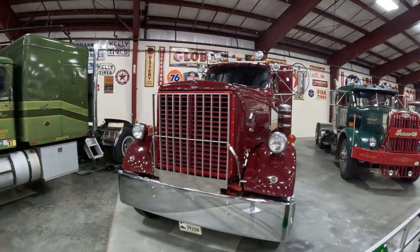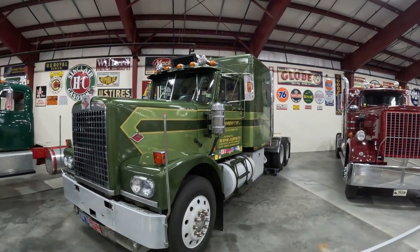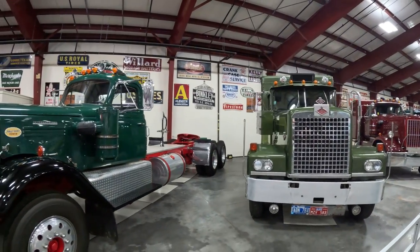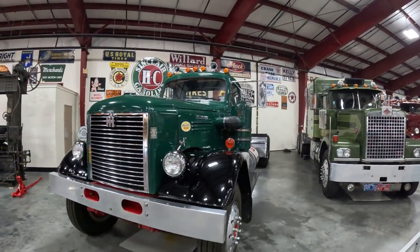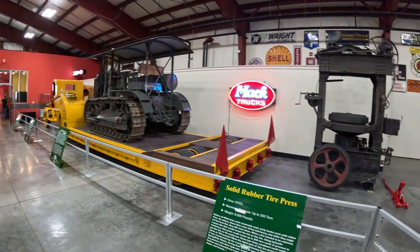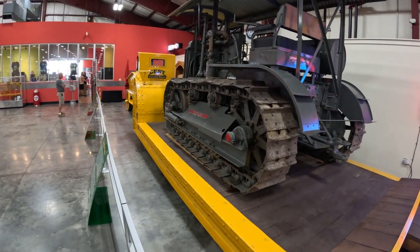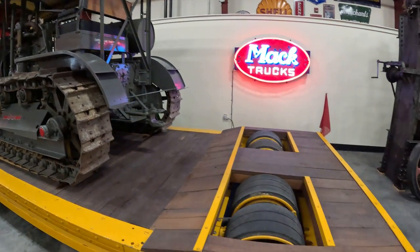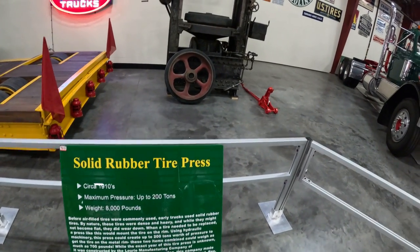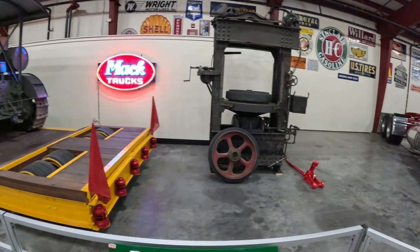'54 Diamond T sitting beside a '73 Diamond Rio. '56 International. And I found my heavy haul, baby. That's freaking cool. Found my heavy haul. Okay, solid rubber tire press. So that's how they mounted tires on the rims.